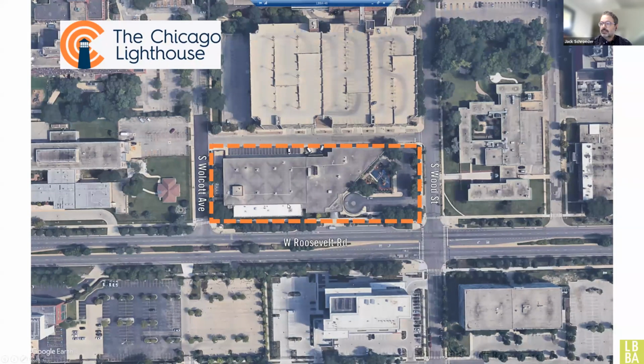This is just zooming in a little closer. Again, you can see the existing building. Crenshaw back here is really kind of a service drive or alley. It's not a very active street, so all of their parking and services come off of there. Wood is a quieter street that shoots back into the medical district, and then Roosevelt, as a lot of you probably know, is a pretty busy street. So that situates you on site.